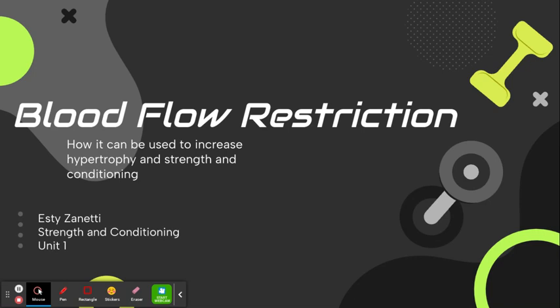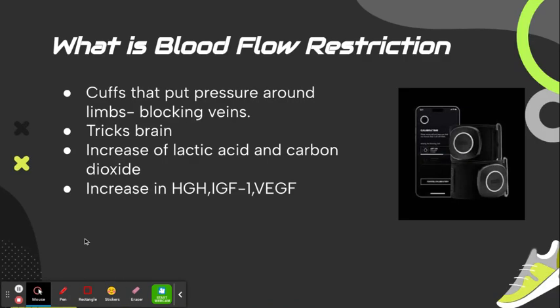Hi, my name is Esty Zanetti, and for my third sports med project, I had strength and conditioning. I decided to explore the world of blood flow restriction training and specifically how it can be used to increase hypertrophy in bodybuilders. So, firstly, it's important to understand how you use blood flow restriction and also why you would want to.